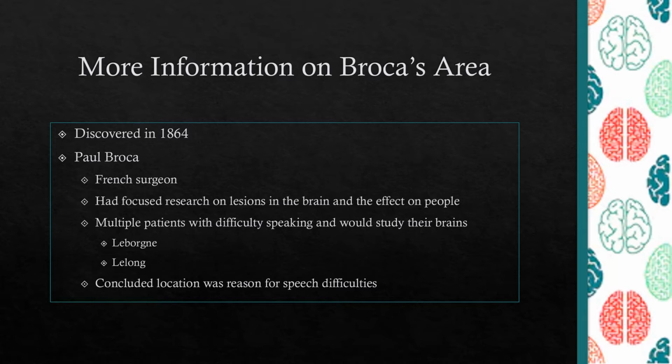So of the many patients he had, I noted 2 right here. I'm not going to try and pronounce the names because no one wants to hear me try that. But this first patient here came to Broca and was only able to say the word tan. And regardless of what he was trying to say, it would come out as the word tan. When brain scans were done and these brains were studied, Broca noticed that there were lesions on the left posterior portion of the frontal lobe.